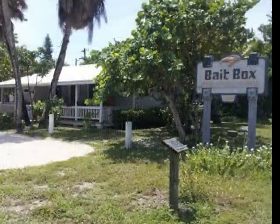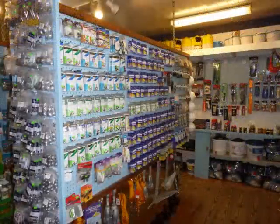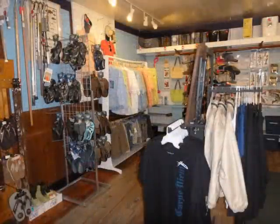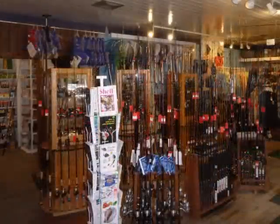The Bait Box on Sanibel can supply you with anything you would need to fish here in Southwest Florida. The Bait Box even catches their own bait, and they've got water access for you to come and get it. Sportsmen come from all over Sanibel and Captiva for their clothing selection, and they can set you up with a top quality fishing guide if you want to go catch a big one. Or they can rent you tackle to go catch your own.